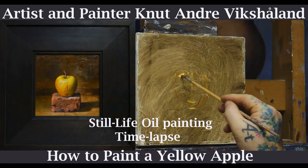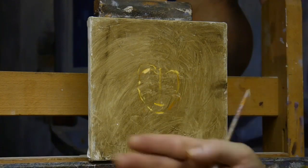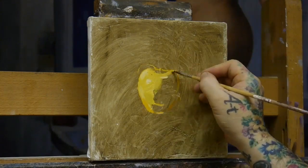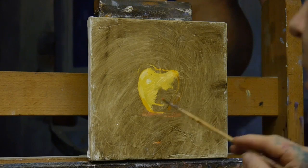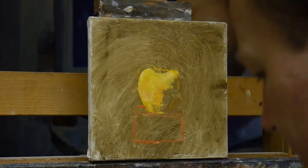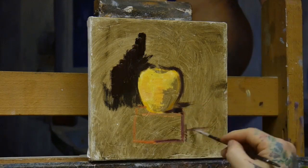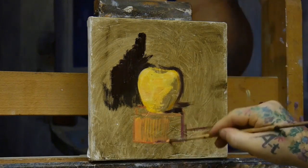Okay, here we go. I start as usual with a darkened canvas with raw umber and turpentine, so it kind of dries into the gesso. It's kind of absorbed in. I like to keep it quite dry in the beginning, and I also work basically directly from the tube or from a palette without much medium in it. As you see, I start with the light areas and I add more of the dark, and then I just start adding more and more color.